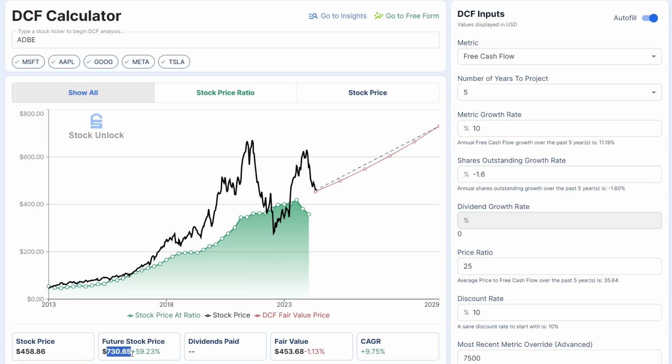And when we enter in these metrics, we get a future stock price of about $730 for Adobe, which is a compounded annual growth rate to the stock price today of about 9.75%, which is actually below the S&P's historical average return rate of about 10% annually, which is overall why our DCF right here says the fair value for Adobe is $153 per share, or about 1% below where the stock is currently trading.